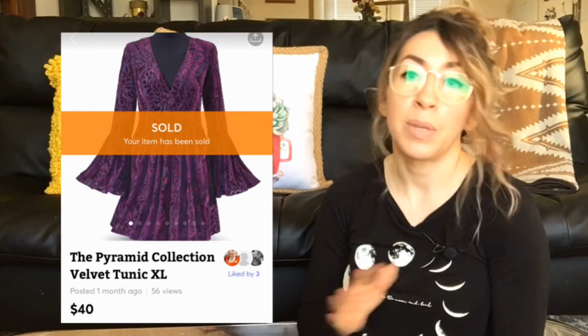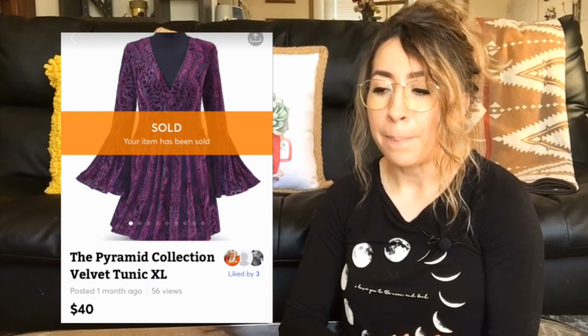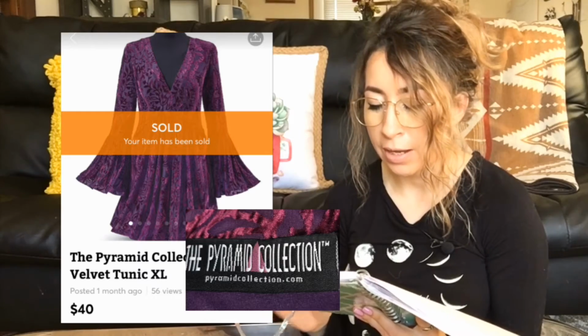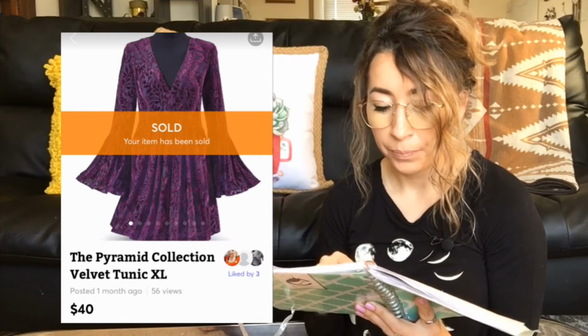This next top was a Pyramid Collection. This piece was beautiful. It was a purple shimmery velvet. It had these beautiful flare sleeves. It was just all around gorgeous. I would 100% pick it up again if I found it, and this sold on Mercari for $40.